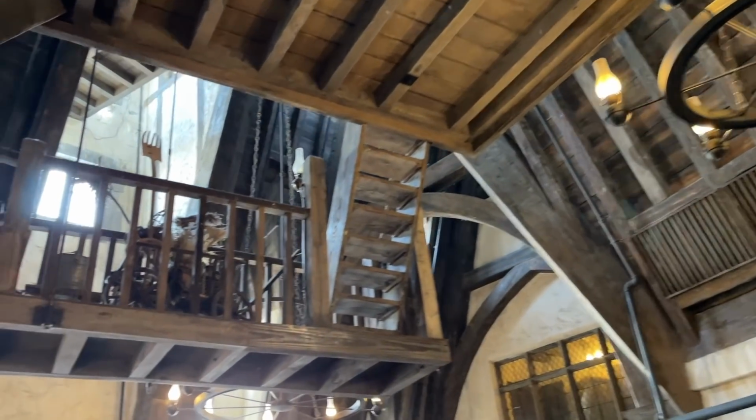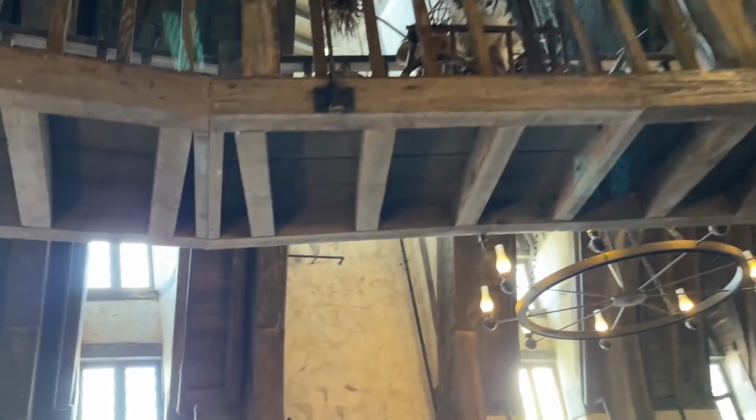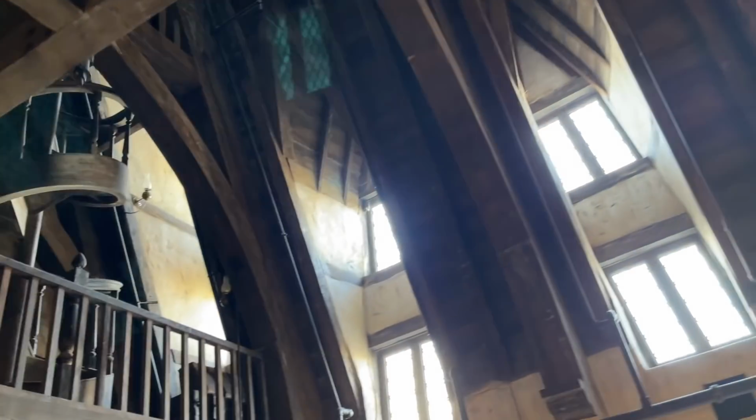But I just love being in here because it really feels like we're in another universe. Take a look around at all the detail. Look how high up it goes. Look at the forest perspective. Look at the little details everywhere.